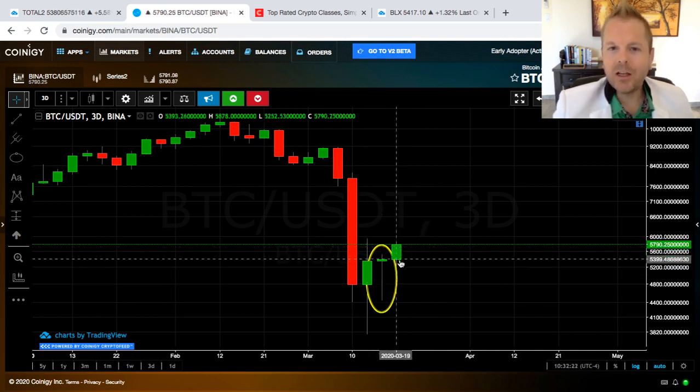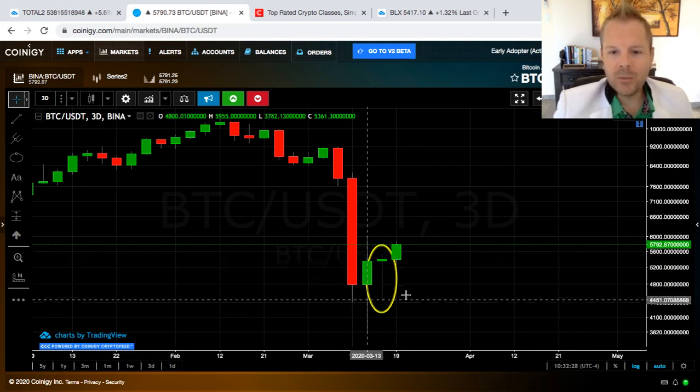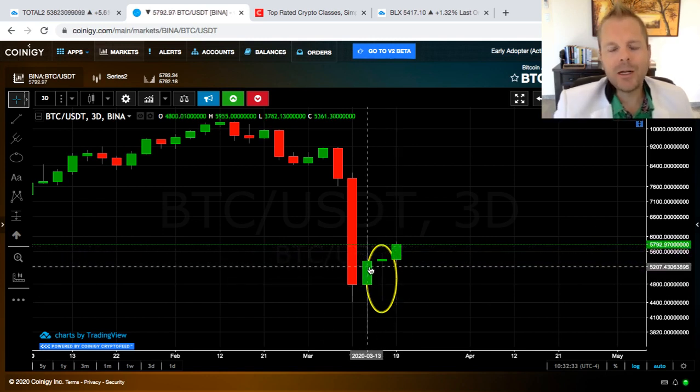Obviously, we see a bounce today. No surprise. After this candle, this is a given. A ton of my students emailed in about this. I'm happy for my students. But the question is, well, how high can we go? And what should we do right now?